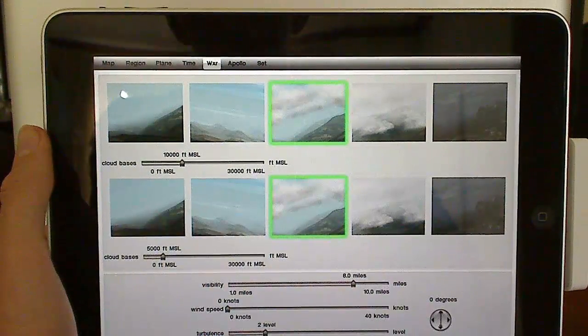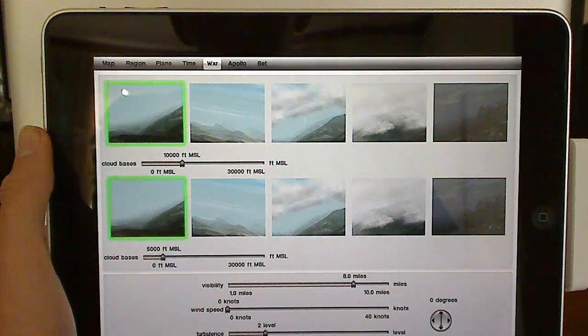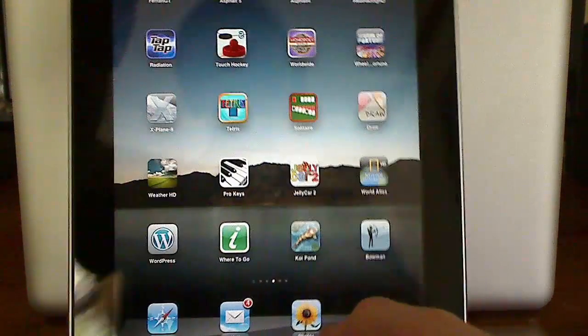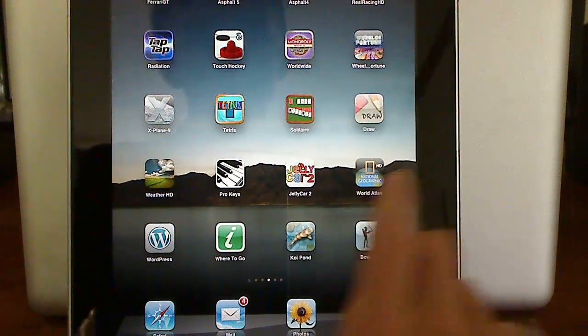Here's all that stuff you can set. You can do the cloud bases, cloud thickness. Really nice application. It gets really in depth. So that's definitely nice to see.